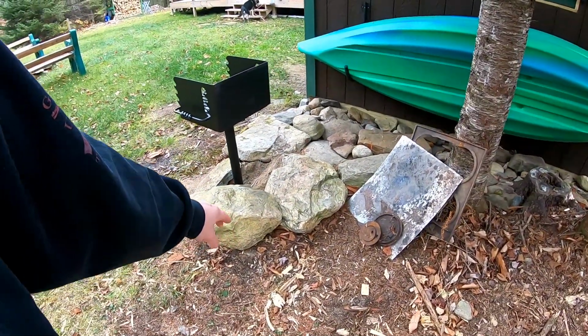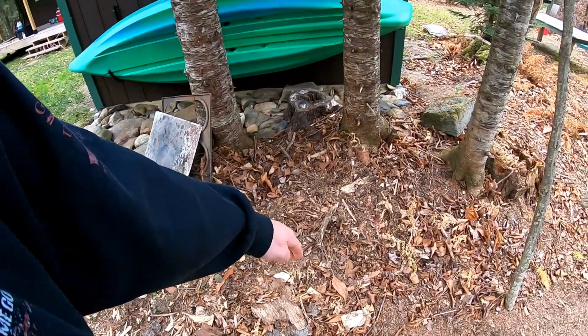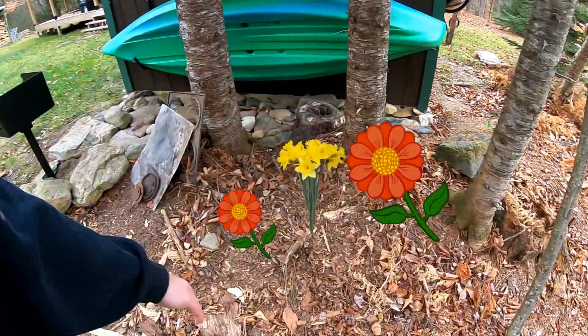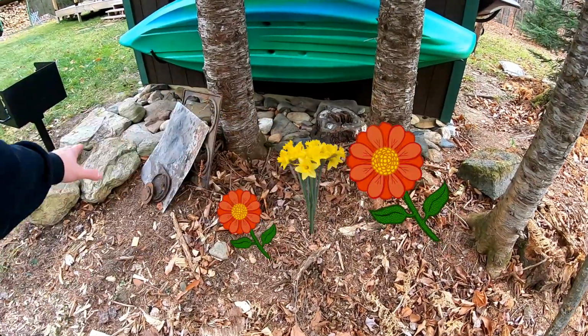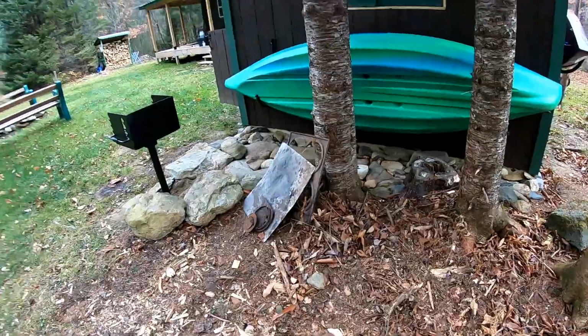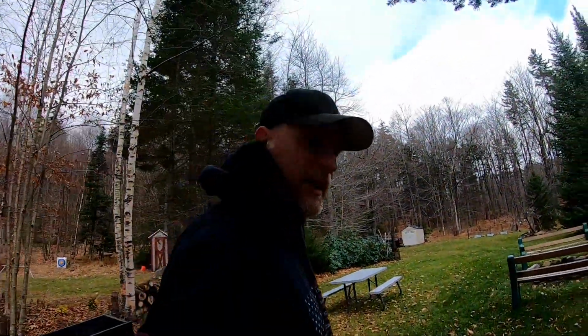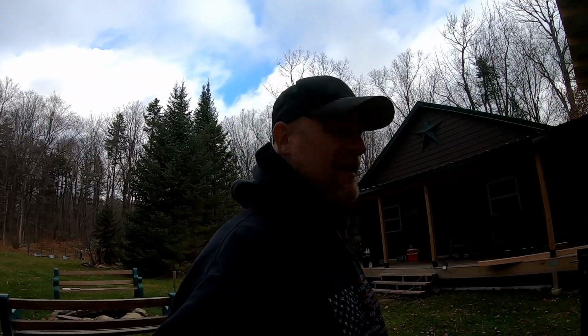My plan is to fill this section in. Right here, I'm going to probably put rocks to about up to here, but in here is going to be a flower bed. I'm going to fill it with some topsoil, and Jen could plant some flowers in the spring. Actually, I was looking at some bulbs. Damn, they want a lot of money, even half price right now for bulbs. Ridiculous.